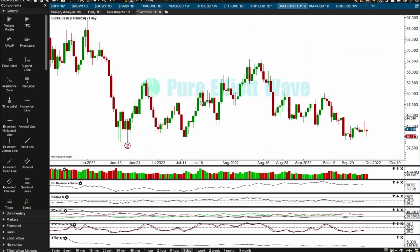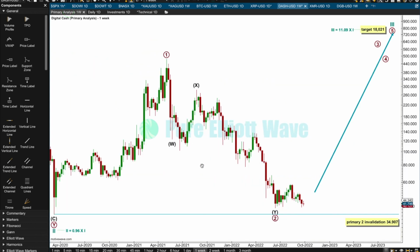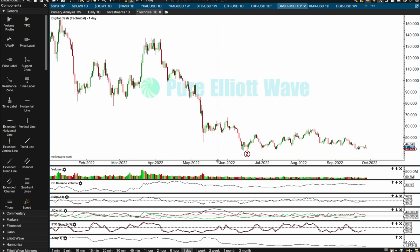Next one, Dash. This one I bought a long time ago. How's this doing? Elliott Wave count's valid. Primary two's moved lower. It's a very, very deep double zigzag. Extremely deep. That's pretty normal. Technicals, how is this looking?